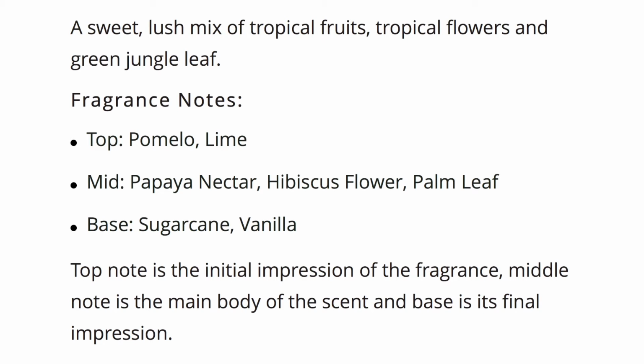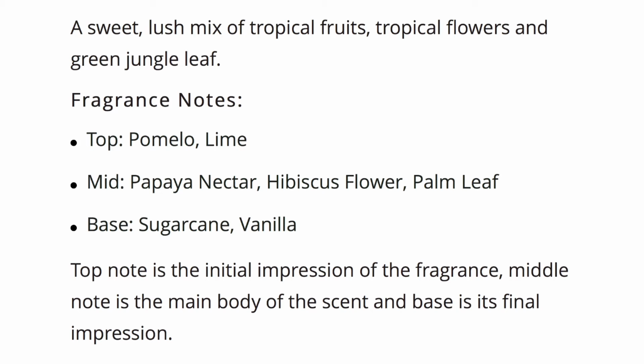There it is. But what does Yankee Candle have to say about this candle? Let me read their description. A sweet, lush mix of tropical fruits, tropical flowers, and green jungle leaf. All right. Top notes of pomelo, lime, mid notes of papaya nectar, hibiscus flower, palm leaf, bottom notes of sugarcane and vanilla. Very good. I don't disagree with any of that.